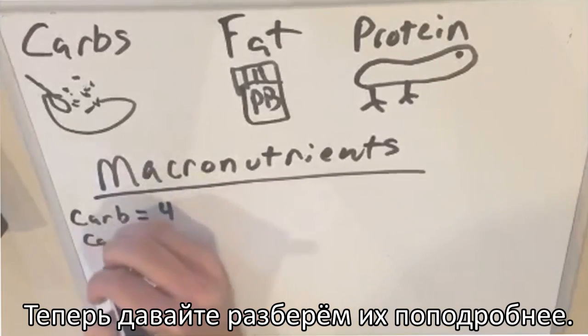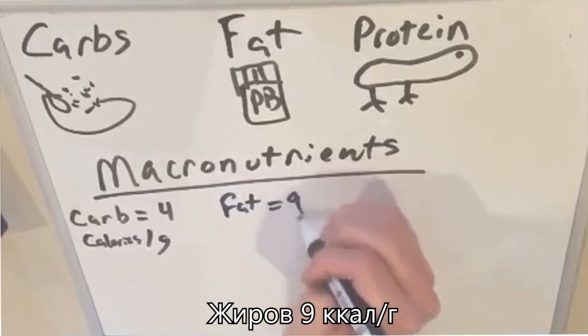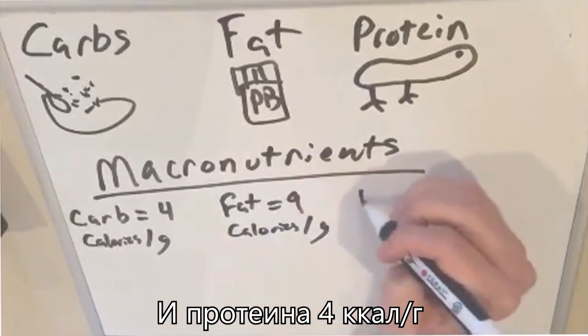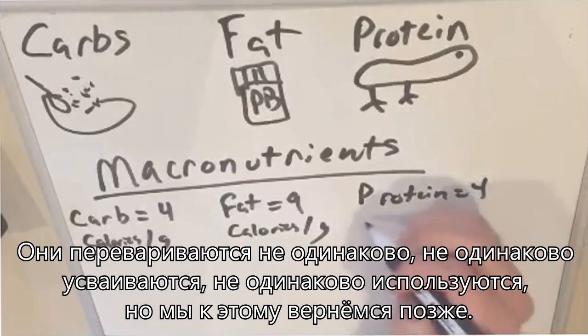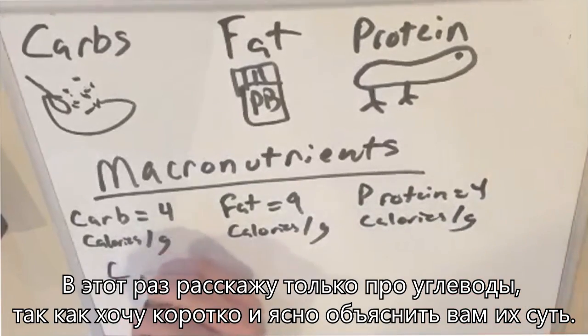Now let's break this down a bit further. Carbs will give you 4 calories per gram, fat will give you 9 calories per gram, and protein will give you 4 calories per gram. They're not all digested the same, they're not all absorbed the same or used the same way, but we'll get into that another time. I'm going to focus on carbs for this, I just wanted to give a brief overview.